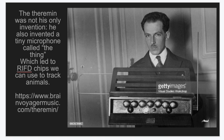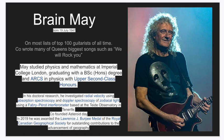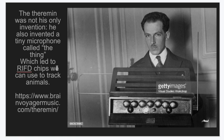The theremin was not his only invention. He made other inventions too, such as the Thing, which was a tiny microphone, and it was inside a United States seal given to us by the Russians. And when we found it, we extracted it and reverse engineered it. And from that, we developed something called RFID chips.